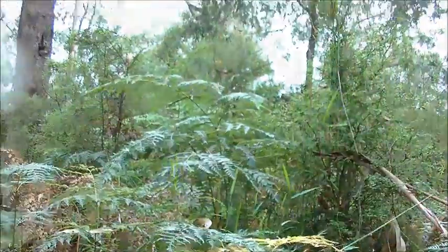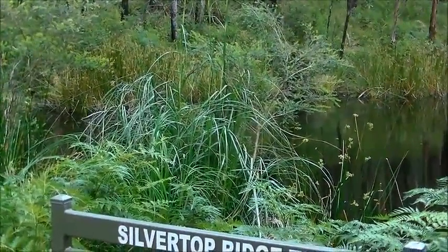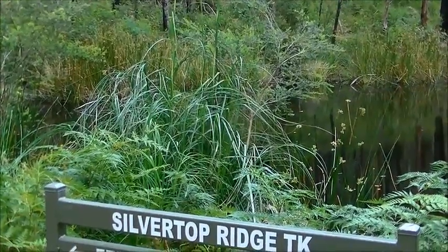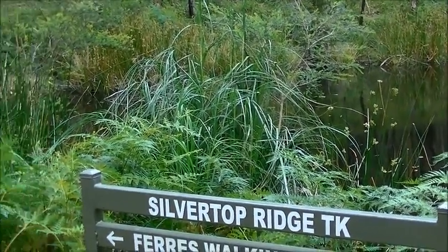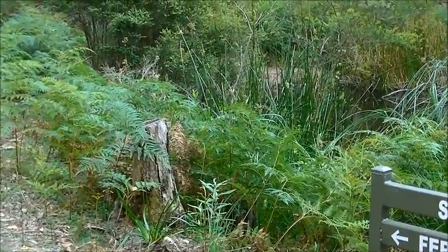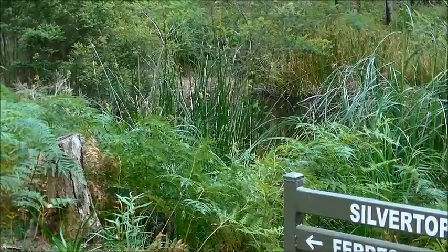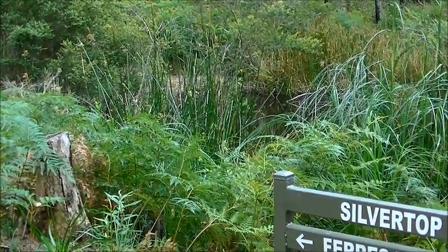All right, so we are about halfway through the first trail. This trek has been pretty challenging, especially on a pretty gloomy day. This forest is awesome, beautiful, and I'm enjoying it. Basically, I'm at the intersection of the Ferris Walking Trail, which I've been walking on just now, and obviously that's intersecting with Silvertop Ridge Track. But if I keep walking this way, I'll end up once again on the Ferris Walking Track. Actually, on the Ferris Walking Track I've only done a small distance, maybe a third or a quarter, so I got a bit more walking to do. Let's roll.